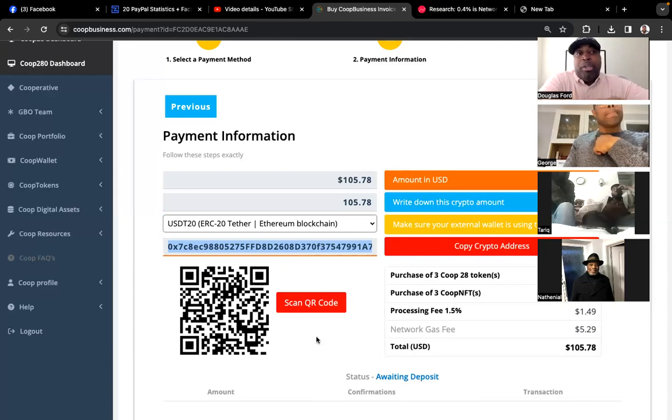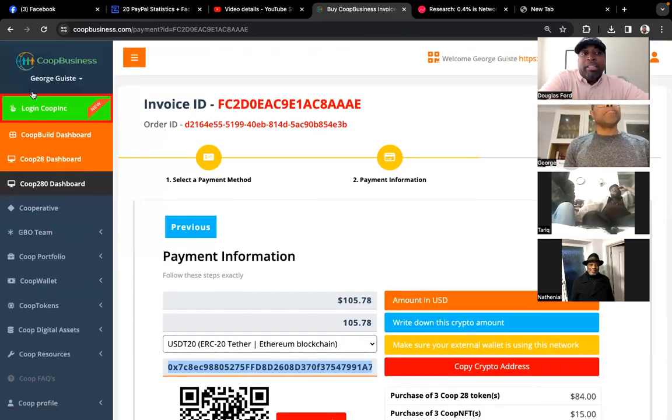Okay. And then when you come back to your account, it's going to give you a countdown timer that'll let you know that you're active.